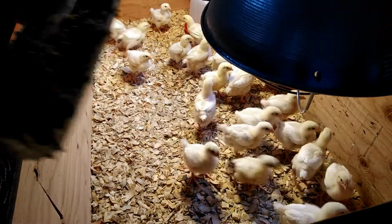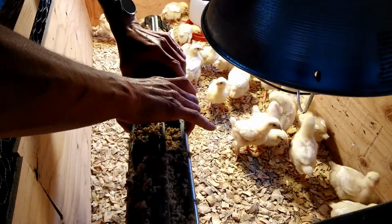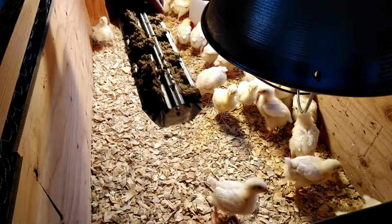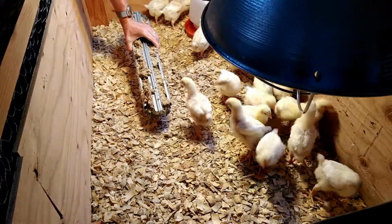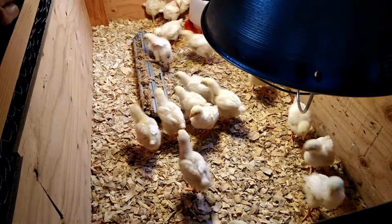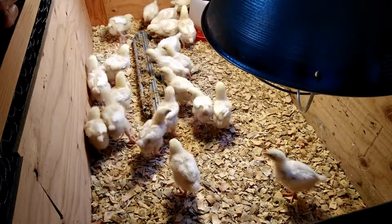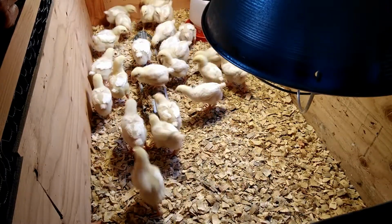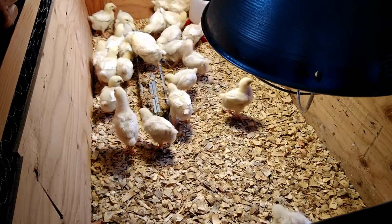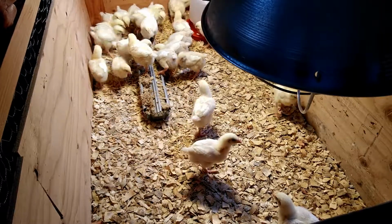So as you can see, get a little lower in the light. As you can see, it's much more clumpy looking. It's kind of a mush, but I don't think they'll have a problem with it. But it's different, so they're going to get a little hesitation, or they might. Yeah, that's hesitation. They're not eating it, they're walking on it.